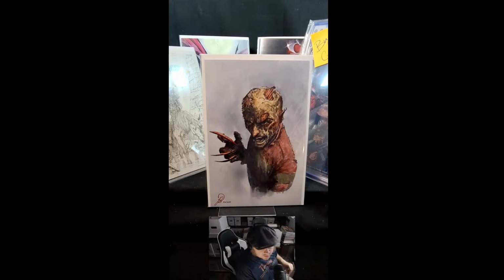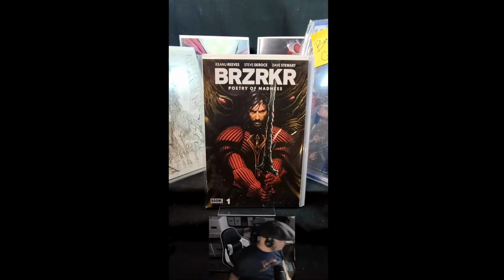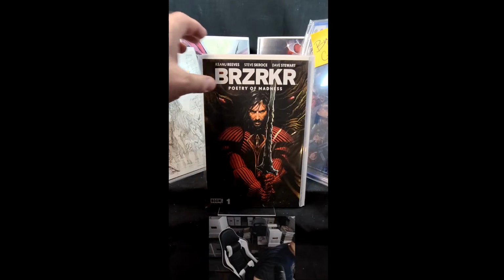This is the first Berserker storyline after the Berserker thing. This is Poetry of Madness. It was a one shot, one issue. Didn't have more than one issue. We'll do it for cover price. But this is a pretty freaking awesome story. And Steve Scrose's art is awesome in here too. So that's another plus to it because he is one of my favorite artists.